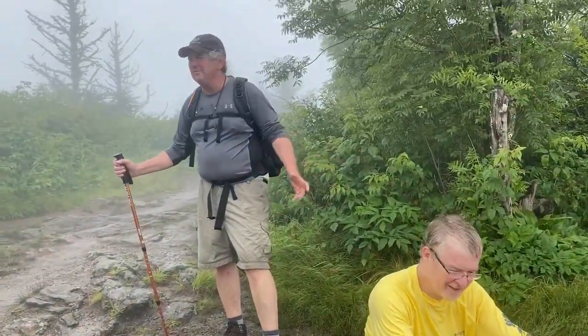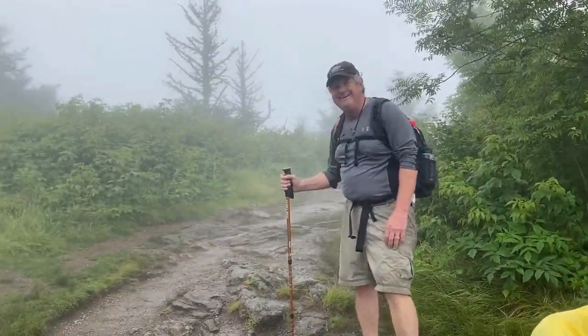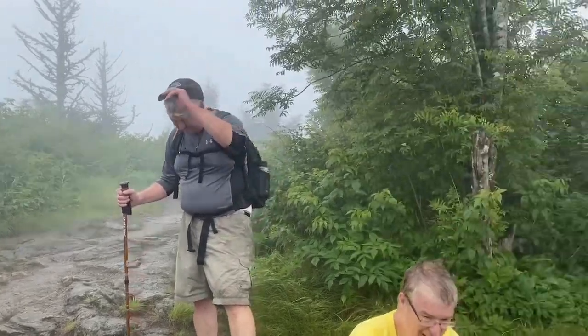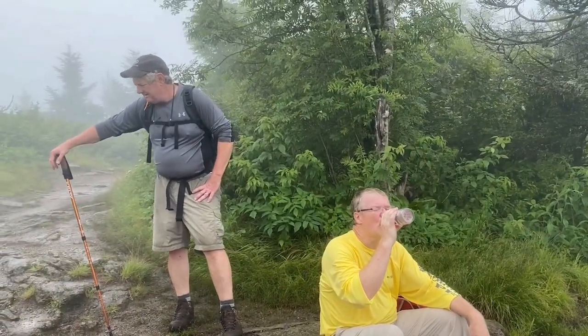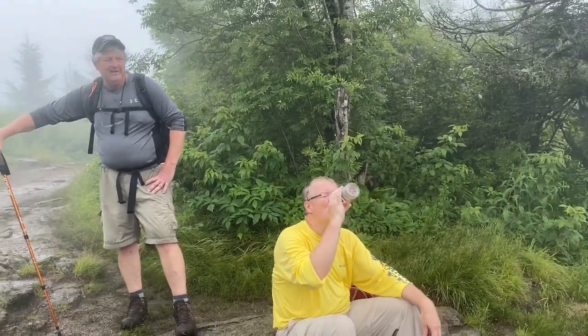Can't go any higher. Oh, you climb a tree. I want to climb some more. Can we go higher? We're almost above tree line. But we'll get a selfie with all three of us with the view. How's that?